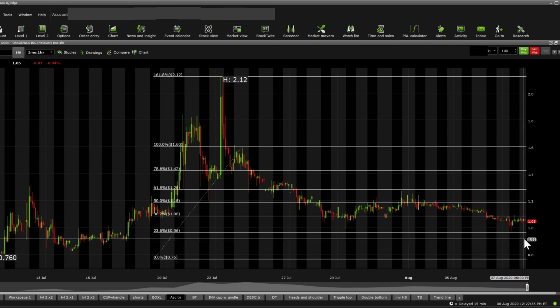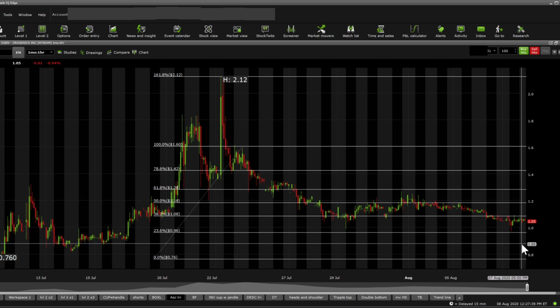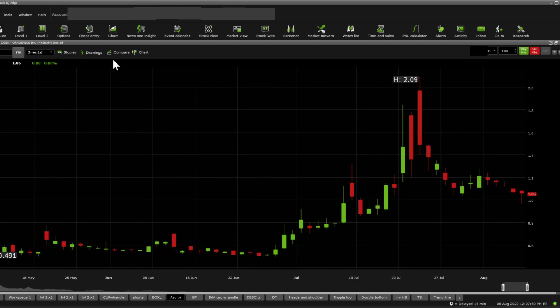We do see it all the way down to 0.91, 0.95, 0.91, and we're seeing a 0.86. Now going on towards trend lines. Nothing significant on the 1 hour scale, so what I want to do is go to the 3 months 1 day in order to determine that kind of trend line.